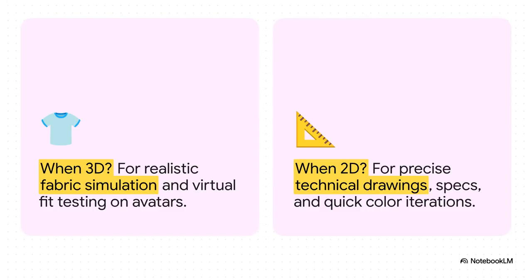So what about 3D? Well, tools like CLO 3D aren't replacing Illustrator. They're becoming its partner. Think of it this way. You use 3D for virtual prototypes to see how fabric is actually going to drape and fit on a body. But you still use Illustrator for the core technical drawings, the spec sheets, and for rapidly iterating on design ideas. They are two different tools for two different but equally essential jobs.